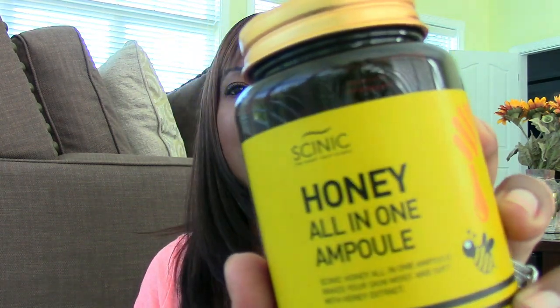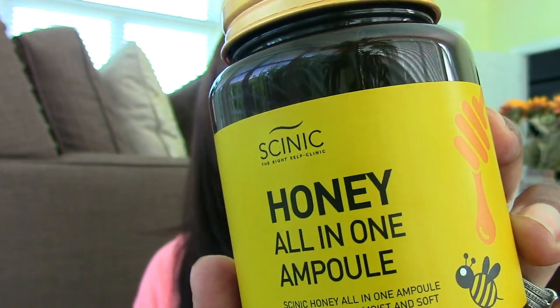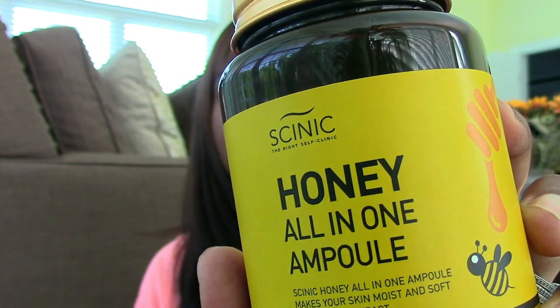I got a honey ampoule and snail. My skin loves snail. Snail is really moisturizing, so I have snail sheet masks. I have a snail essence. I'm all about some snail. But anyway, the ampoule that I am loving the most, and the same company makes my snail ampoule, is the honey all-in-one ampoule, and it is just really neat. You only need one. I really didn't look at the sizes. This was $15 from Hot Look.